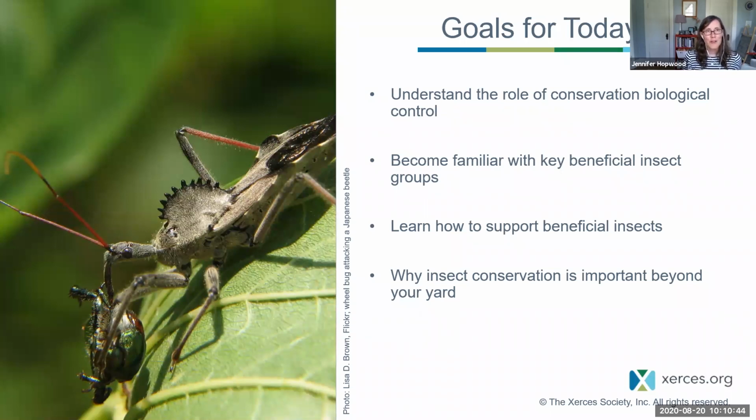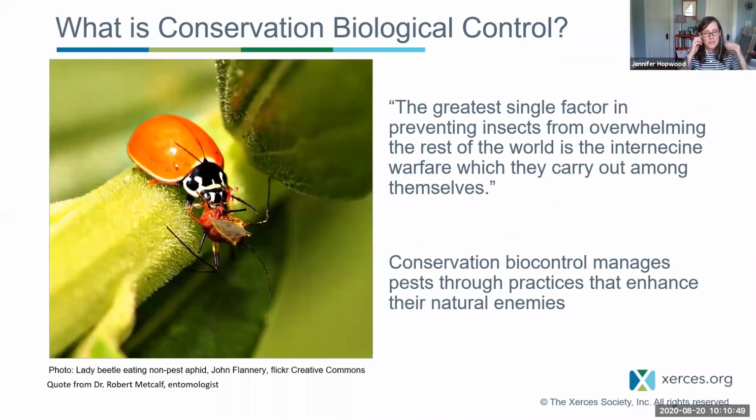So I'm going to start off with, what is conservation biological control? And this quote really captures it for me. The greatest single factor in preventing insects from overwhelming the rest of the world is the internecine warfare which they carry out among themselves. It just really reminds me that the most effective control of insects is applied by nature, especially other insects. And that's what conservation biological control is. It's working with what nature already has going.